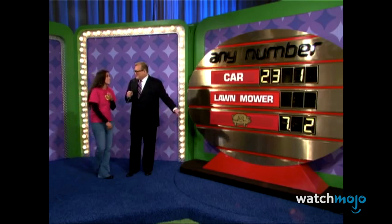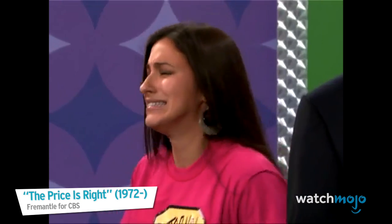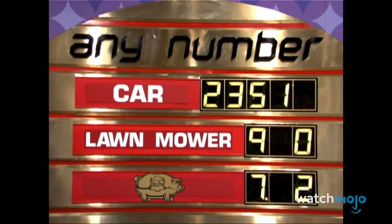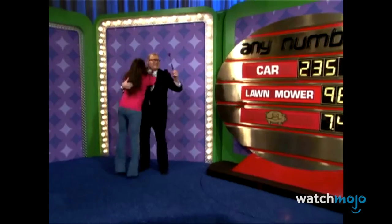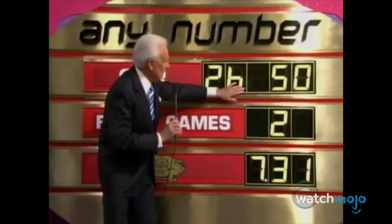Contestants must choose numbers between 0 and 9. As they do, the numbers either appear in the price of a new car, the price of a smaller prize, or in the piggy bank. The contestant wins whatever prize they complete first, ideally winning the car and avoiding the pocket change.